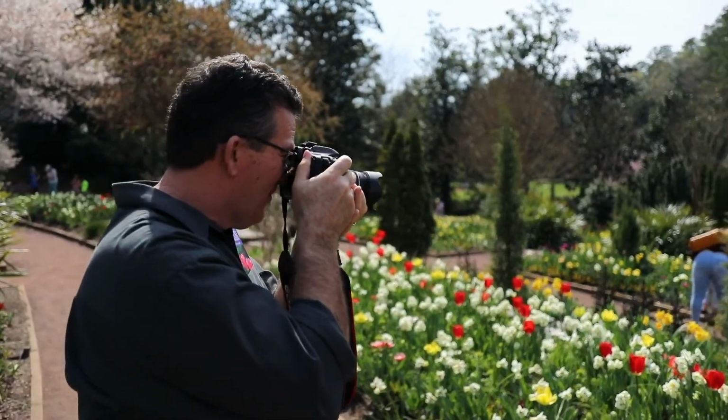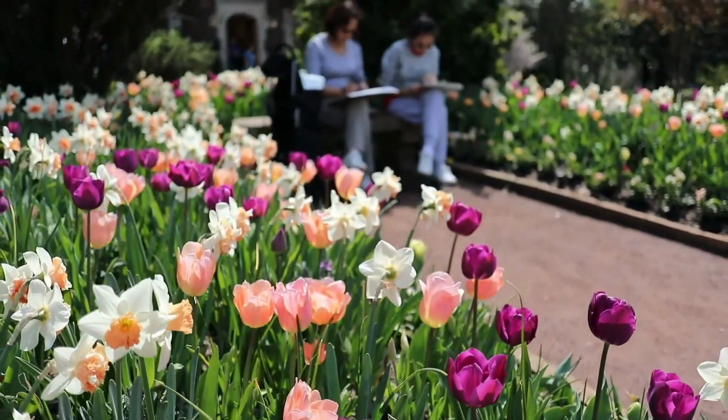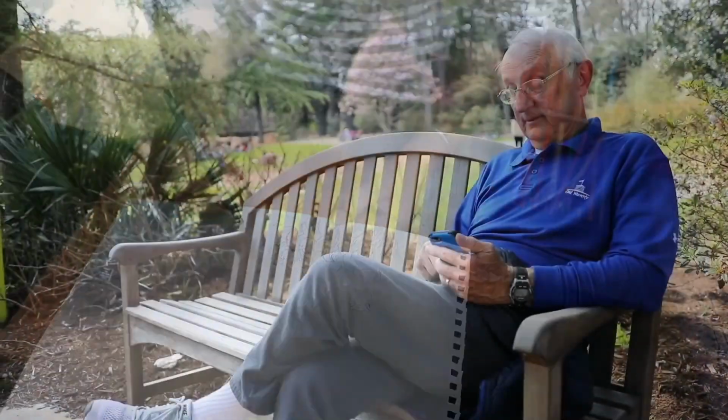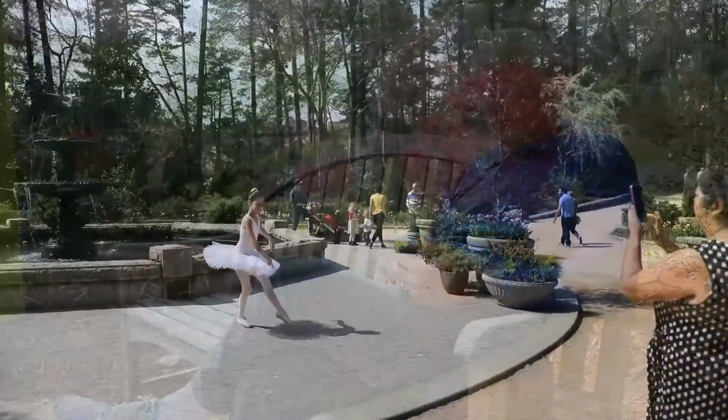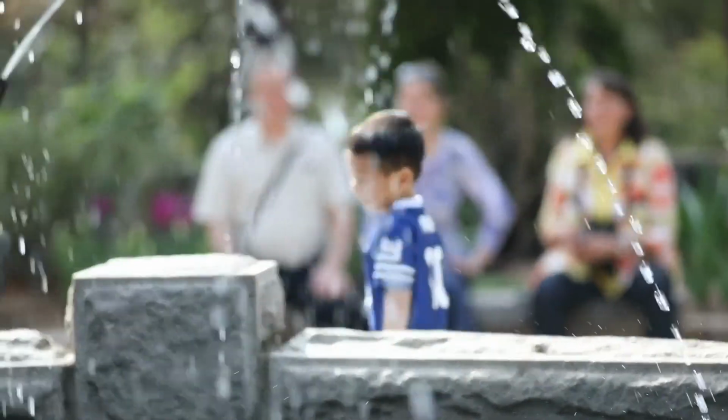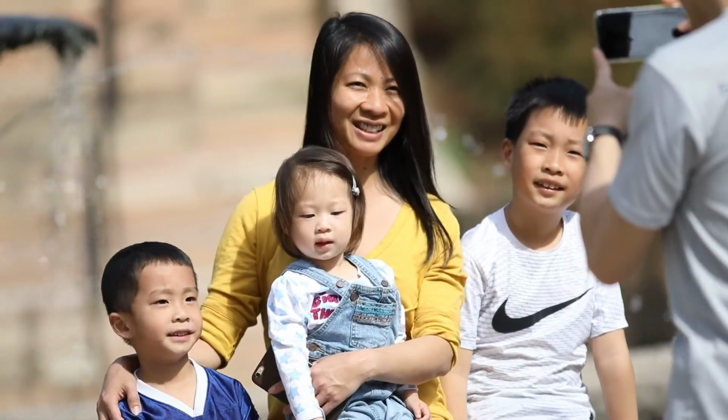I think one of the really nice things about the gardens is that it's not just students who are coming here. Yeah, that's so true. You can come and see members of the Durham community, which is so nice because we get so used to being in our little Duke bubble and only seeing students. It definitely makes you feel less isolated. Yeah, it's really nice. And so many cute kids.